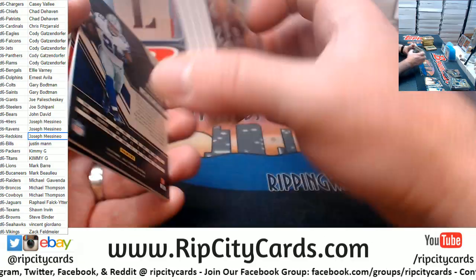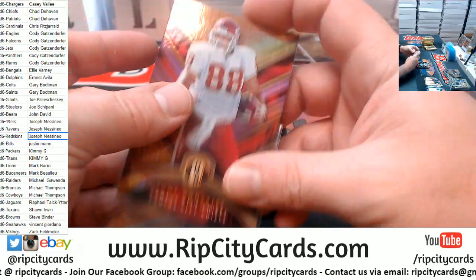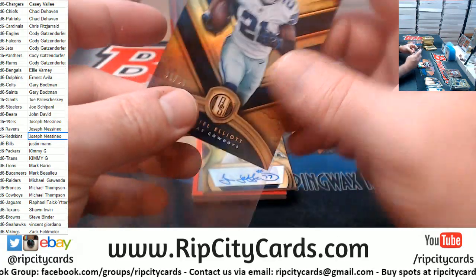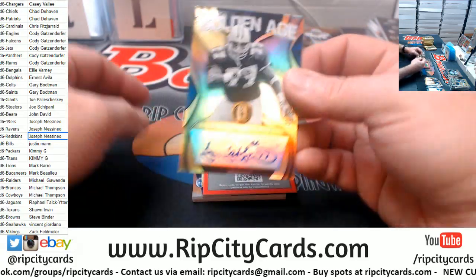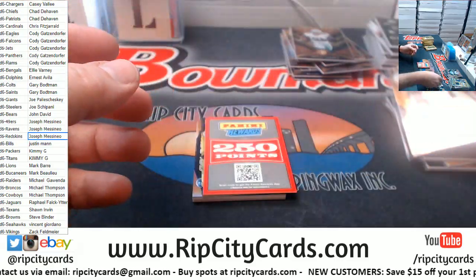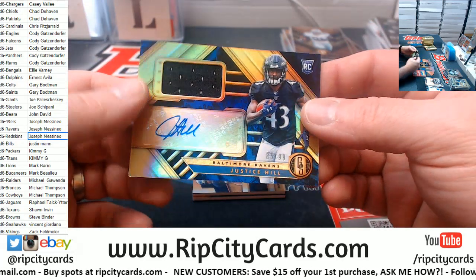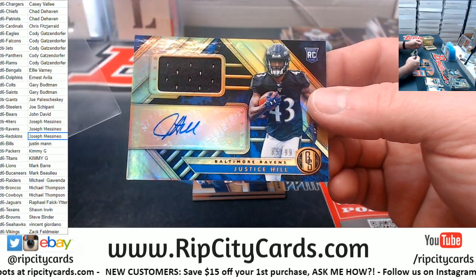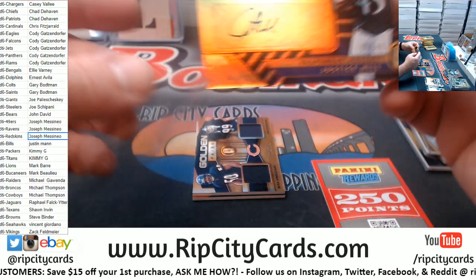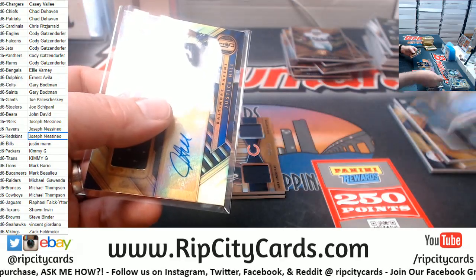You know, there's no reason for me not to just be doing it this way. Save myself some time. Gonzalez /25 for the Chiefs. Zeke /99 for the Cowboys. Got a Jim Jeffcoat for the Cowboys, autograph /99. Justice Hill /99 for the Ravens. Niners, Ravens, and Redskins. All right, so we'll start with that and then move on to bigger and better things.